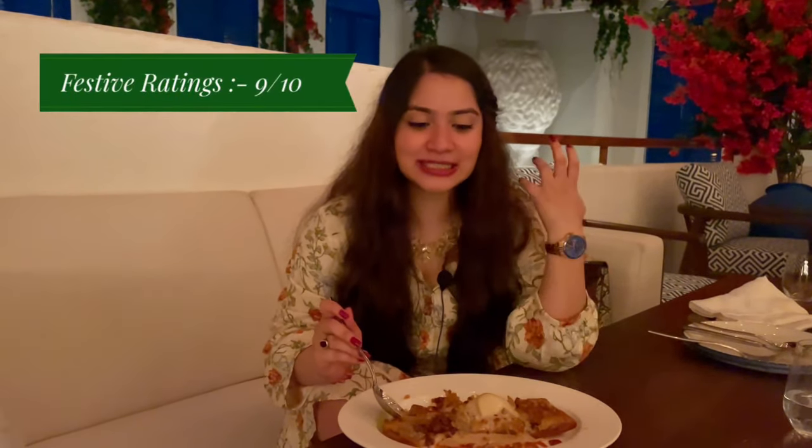Also, the chocolate taste is good. The chocolate is extremely hot and the ice cream is extremely cold. The combination of cold and hot is just fabulous. But only one thing which I don't really like is the coffee taste. If you're a coffee lover, then you're gonna love this dish for sure.